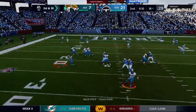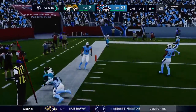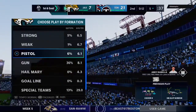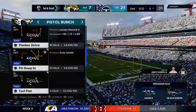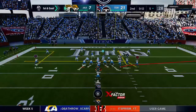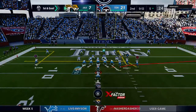From the red zone now, they'll look to throw. Now they go screen. It's complete. And he will reach the 5-yard line before going out of bounds. A solid pickup of 13 sets him up 1st and goal. Jacksonville. This is 1st and goal and a golden chance to get a score back here before halftime.